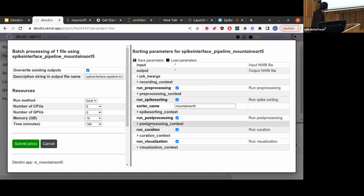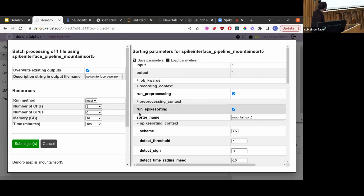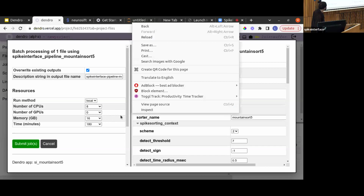What else, Alessio, do you think? Yeah, maybe all the spike sorting parameters are exposed, so these are all the. Let me see if I can improve this a little bit.